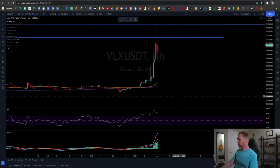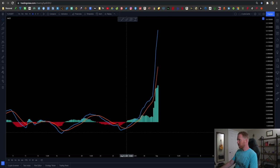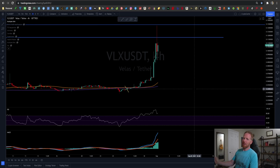But yeah, so looking at the 4-hour chart, we can see that there was a convergence back on the 27th at 5 a.m. So I'm just going to go ahead and mark that really quick, because I think it's important to look at that on a shorter time frame. So if you're new to the channel, I always like to look at the Ichimoku cloud and see if there's a correlation between the 4-hour MACD, which is a moving average convergence divergence.